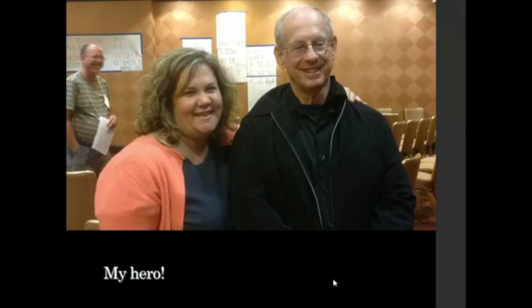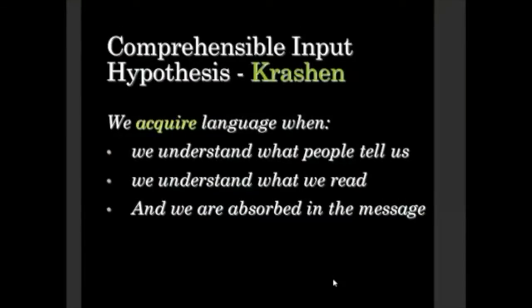I actually saw Dr. Krashen. I'm going to move on from this photo, though, because it is not my favorite. I actually met Dr. Krashen very early, before I ever heard of comprehensible input or taught really for many years. A friend of mine dragged me to a talk that he was doing, and I was really mesmerized by what he said, but I couldn't figure out how that would make sense.